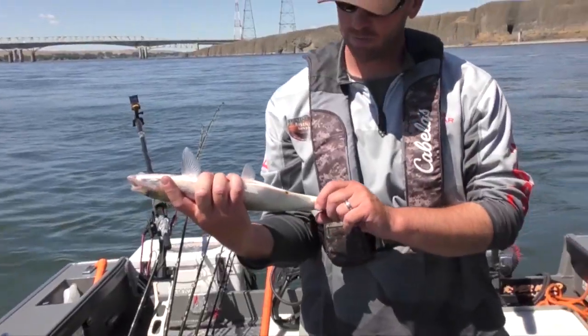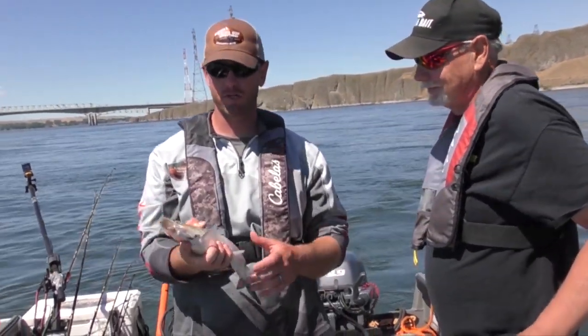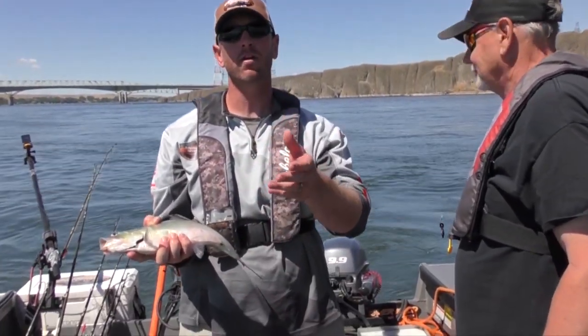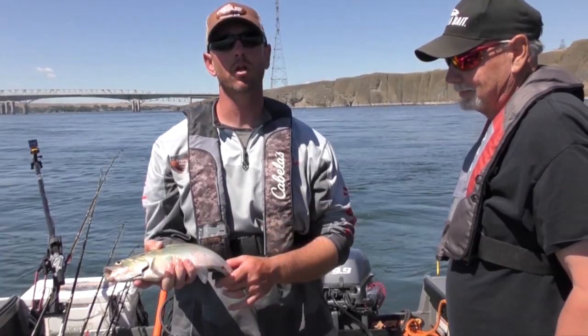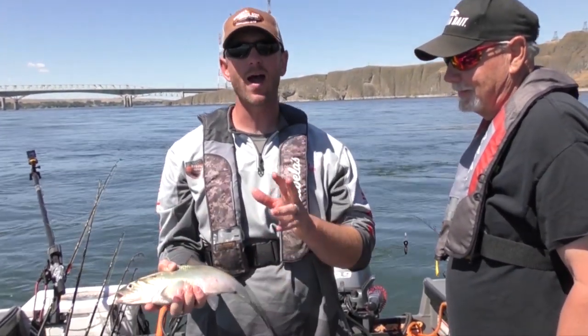Oh, there's a little bigger one. That's a nicer one. Big female. Nice female here. She's full of eggs. These shad, they're coming up the Columbia to spawn. And they spawn here below McNary Dam. Some of them go over McNary Dam, go up the Snake, and spawn below Ice Harbor Dam. But very few of them go higher than that.